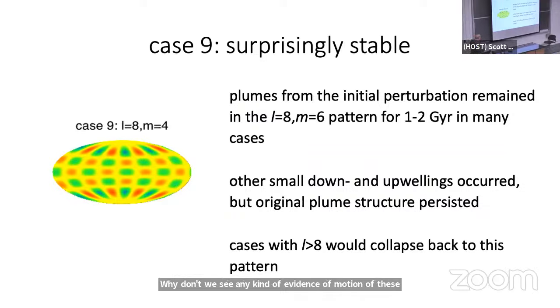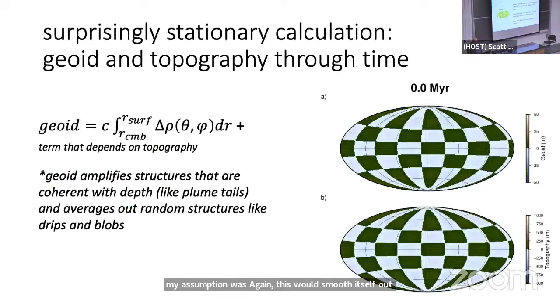Here I actually used 8.4. It's basically a checkerboard of up and down wellings as my starting condition. And my assumption was, again, this would smooth itself out and the convection would do whatever it wanted to do.